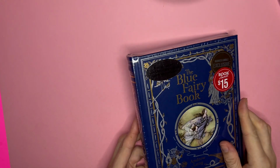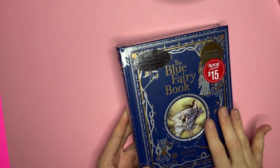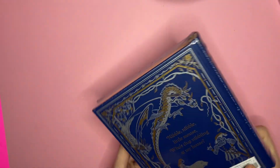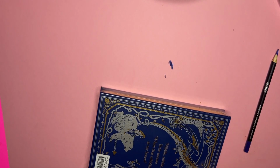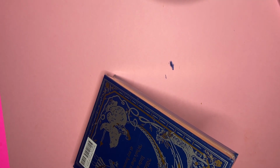Lastly, this is not a coloring book, but I picked up another book for my collection. This is the Barnes & Noble Illustrated Children's full version classic books. I have about 12, 13 of them I've had for several years. This one, I'm going to open it, is the Blue Fairy book by Andrew Lang. Last time I was there, I bought Robin Hood, Prince of Thieves. I think I got 20,000 Leagues Under the Sea. I have all of them.